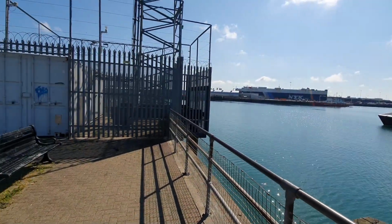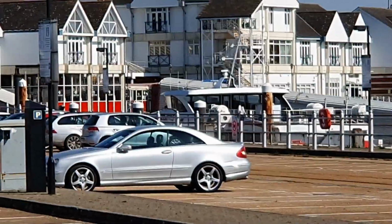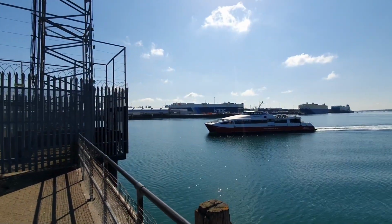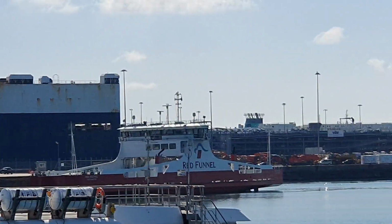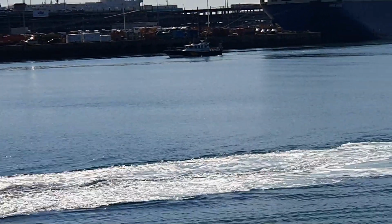I think it's not allowed to go very fast over here, this close to everything. That all disembarks over there. There's like a terminal, like a little mini train station type affair in there, which is what I probably would have been coming through on the ferry. And then some big old stuff in the back there. Container tankers, don't know.